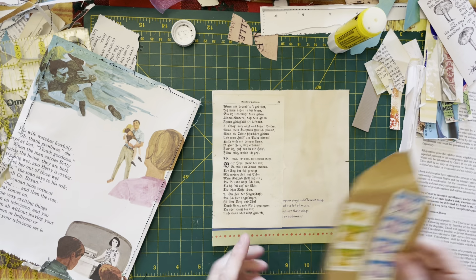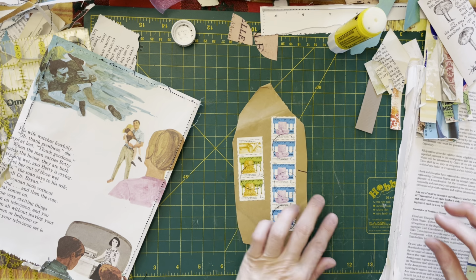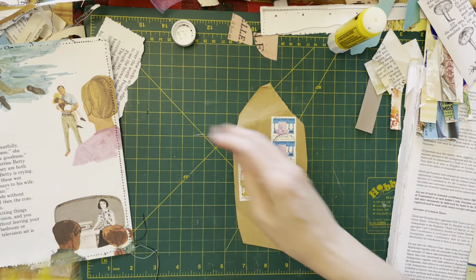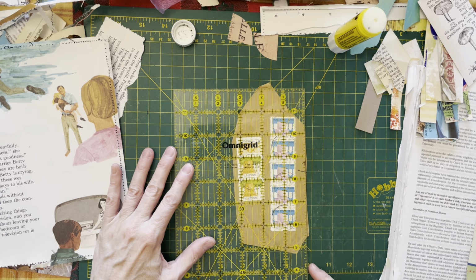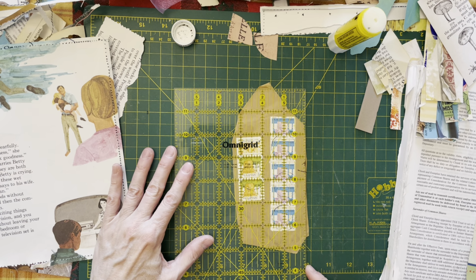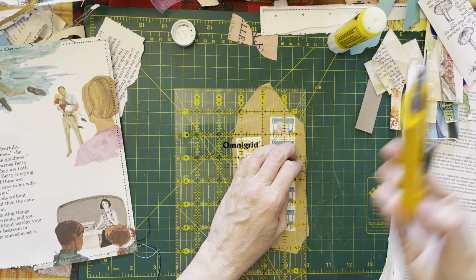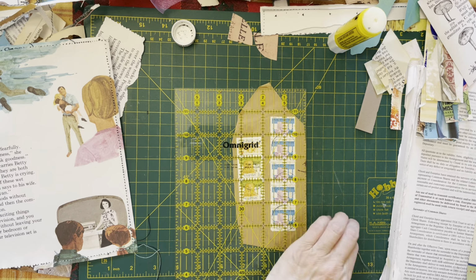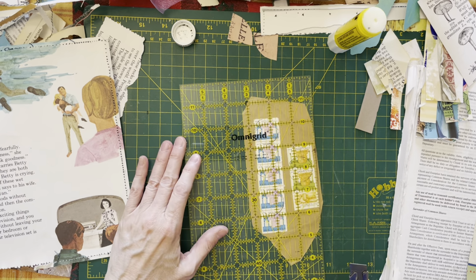Okay. This. Where is 3.5? Oh, okay. Do that. Still haven't gotten a new blade. Oh, dear.